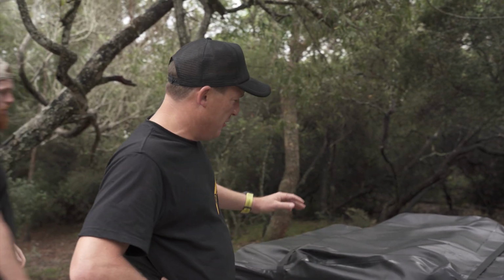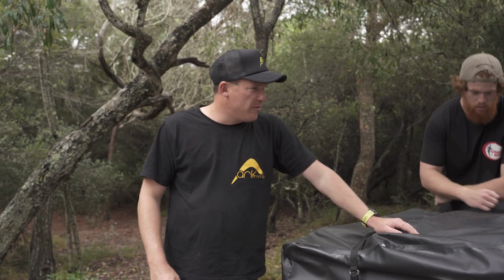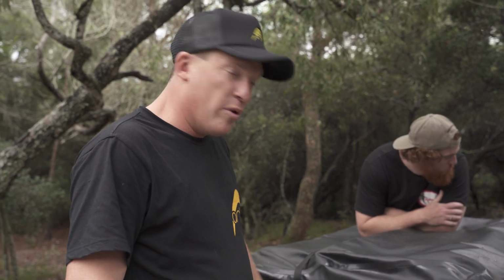Here we are, rocked up to the campsite at Bribie Island. I've got Benny's little hitch tent here and mine over there, so we're going to run through with the boys on how to set the Ark Camping rooftop tent up on the Rubicon hitch rack.